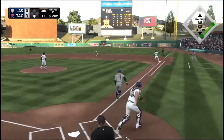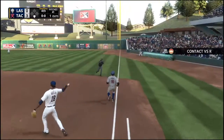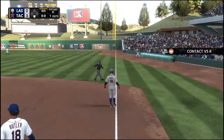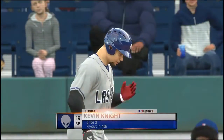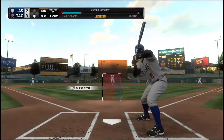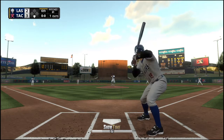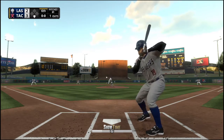Hit out towards second. To his left, Miles. Throw to first in time. One gone here in the fourth. Digging in, Kevin Knight. He got on top of one and was a ground out victim last time. Here comes the first pitch.